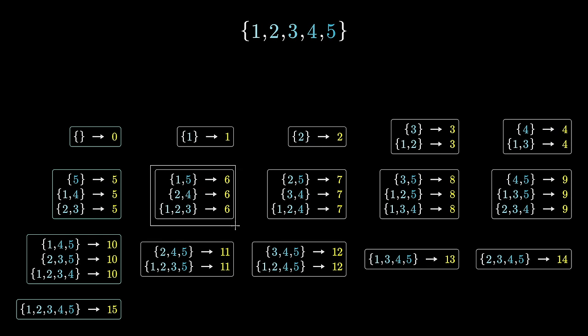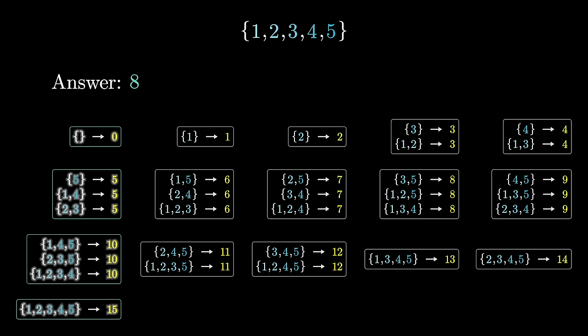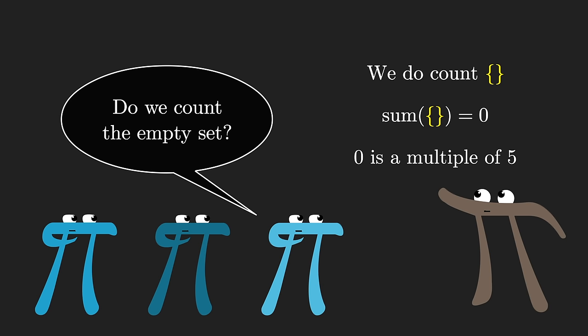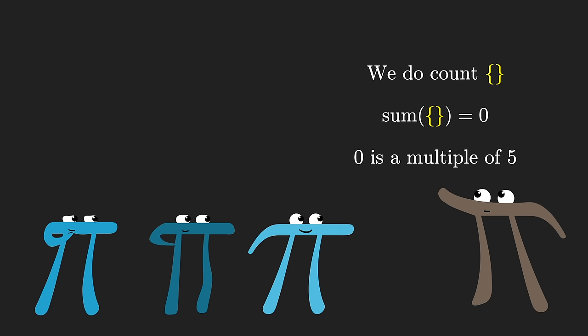For instance, there are three distinct subsets that add up to 6, and they'll all sit in this little box. And the three subsets adding up to 10 will all live in this little box. And all in all, the ones that we care about, the subsets with a sum divisible by 5, have been put over here on the left, and it looks like there's a total of 8 of them. Oh, and by the way, I should say, we are counting the empty set. We consider its sum to be 0, and we consider that to be a multiple of 5. By the end, I hope you'll agree all of those are abundantly natural choices to make.